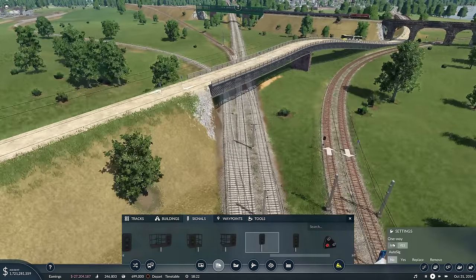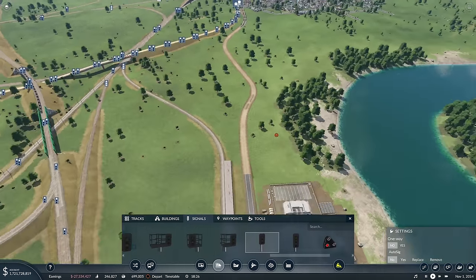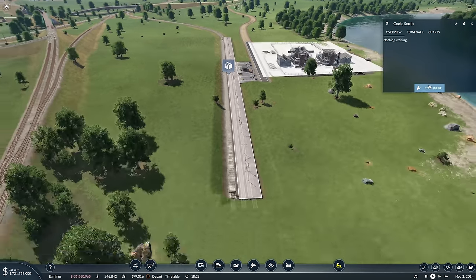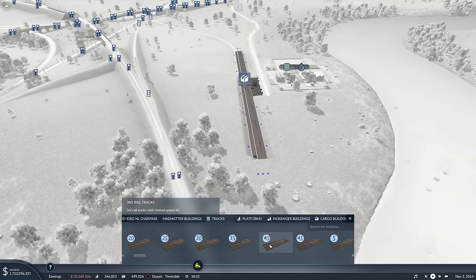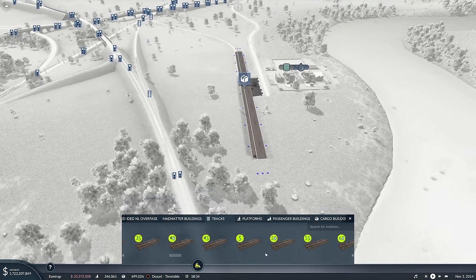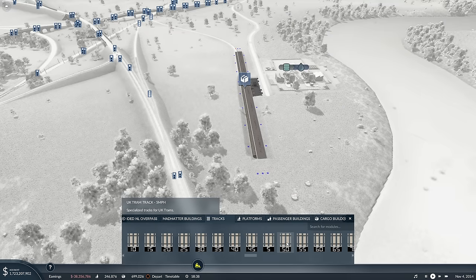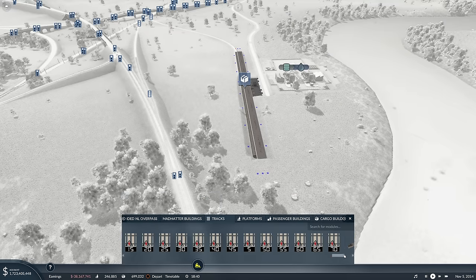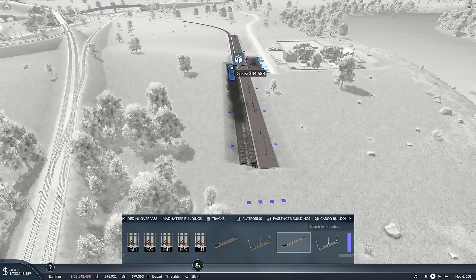Right. Signals. Let's have a two-way signal. I realise I've done this as a single platform. It needs to be two, doesn't it? Two track. Because we're going to need something coming out of here, aren't we? Not just taking the oil in. Yeah, you see. And it's almost as if the map designer has done that specifically so that we would have to use all four oil refineries. Clever. Very, very clever there.